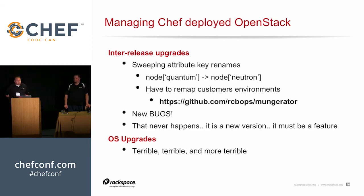Okay. So inter-release upgrades, like I said before, we had the Quantum and Neutron problem. One of the guys on my team actually wrote a really cool tool called the Mungerator, which was a joke when we were talking about it, and like this always happens, it stuck. But what it is, it's an attribute munger that takes attributes that were in our old Grizzly configuration and our environments and node attributes and converts them into the new format. And it does some other things that help us with upgrades, like database backups and stuff, pre and post, so that we can make sure that we upgrade these things with minimal risk.